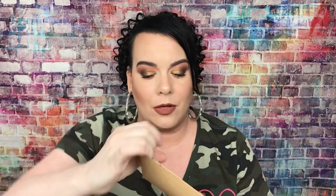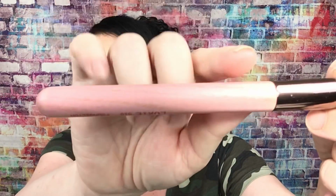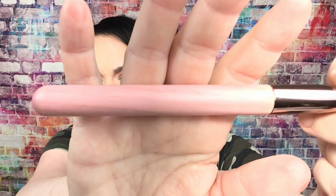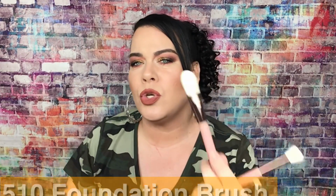All right, so let's see what they look like. They look like the regular Luxy brushes, you know, the pink handles. Actually, no, this is different. They look more like wooden. Let me show you if you guys can see. Do you see how it kind of looks like wood? So that's pretty cool. So this is the Luxy 510. So this is the foundation brush right here. I typically don't use these. I use sponges, but I'm definitely going to try it out.